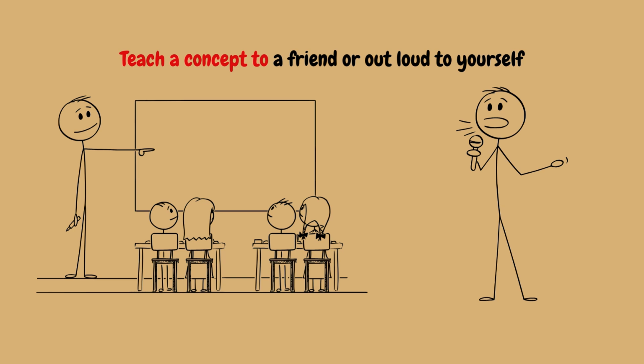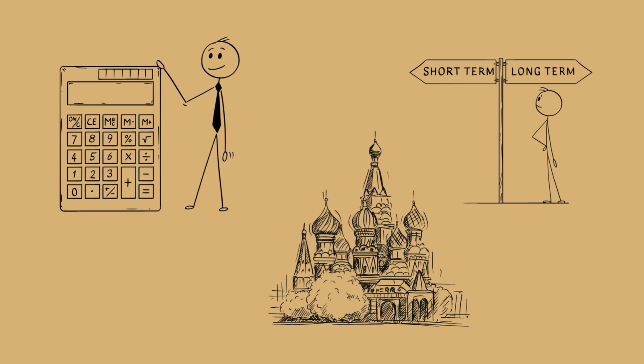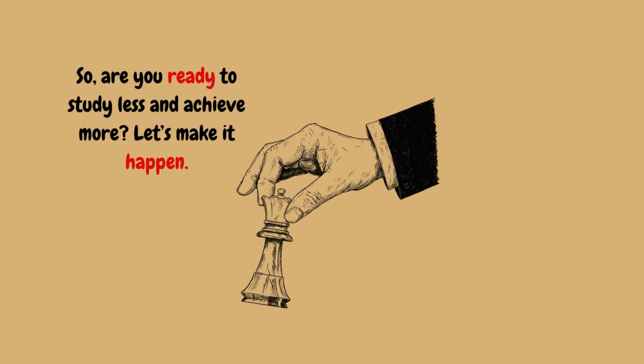Studying effectively isn't about working harder. It's about working smarter. Now, let me ask you again. On a scale of 1 to 10, how effective is your study method now? If you apply what you've learned today, I guarantee that number will go up. So, are you ready to study less and achieve more? Let's make it happen.